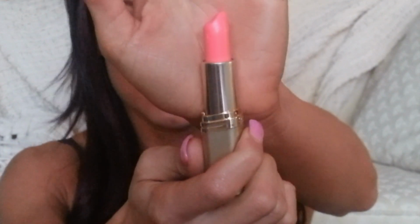So I'll start with lip stuff. I have 2 lipsticks that I've picked up. The first is a L'Oreal color, and this is just really pretty. This color is in I Pink You're Cute. And if that is not just the cutest pink color, I don't know what is. It is just a beautiful, gorgeous pink color. The only problem with this is it's not super pigmented, but the consistency is amazing.